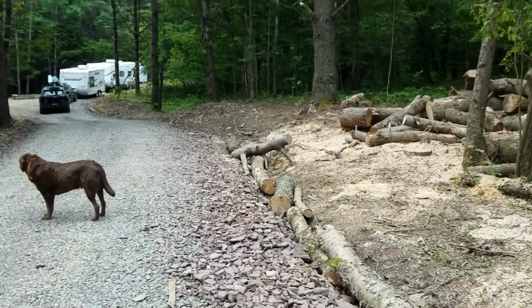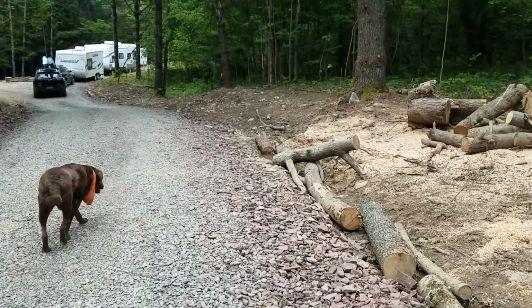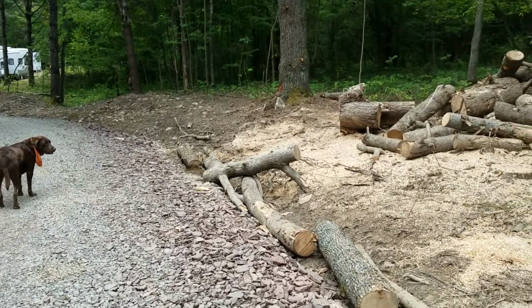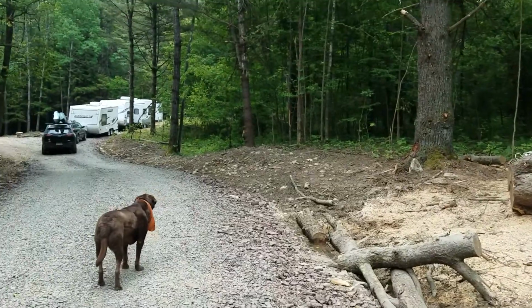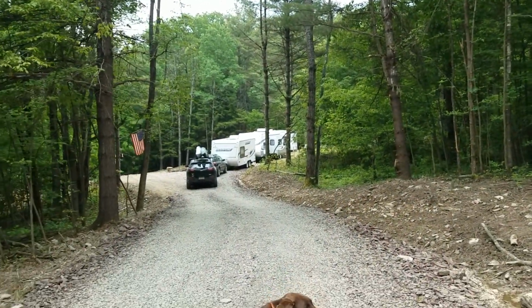We just have these logs in our little channel here, just so that we can roll them right over. Alright, we've cleaned up some of the trees, as you can see.